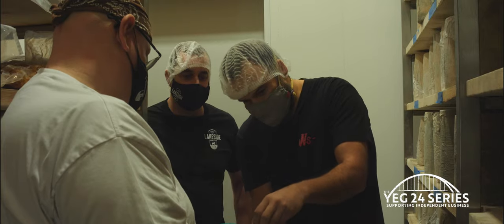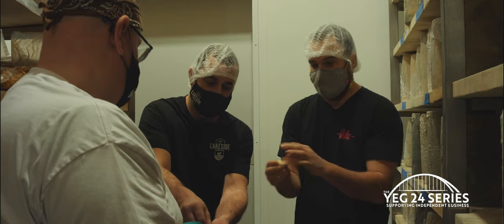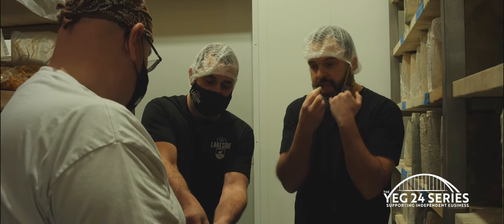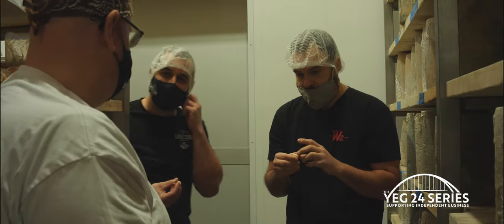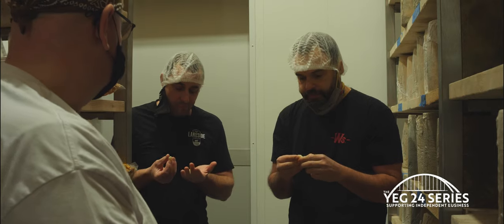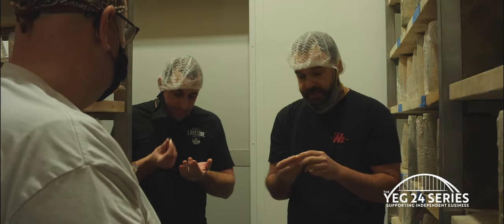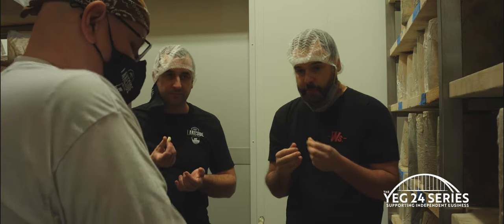Okay. So on the outside, I imagine the flavor is going to be a little bit more robust than even in the center at this point, right? Still a little bit creamy. Yeah, well, that's why it's 6 months. We still need another 6. That's nice, though, already in 6 months. But yeah, you can definitely get the creaminess, eh?